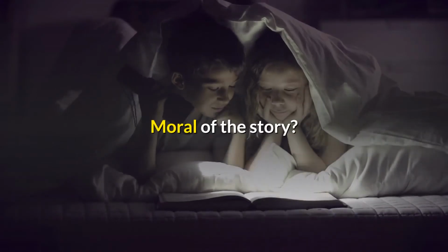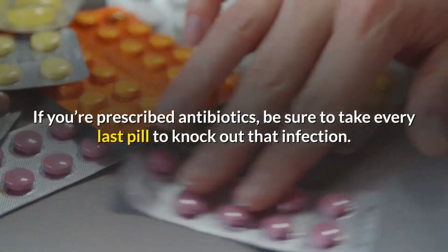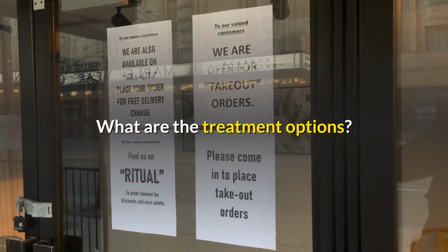Moral of the story? Let your doctor know if you have any symptoms of a UTI during pregnancy. If you're prescribed antibiotics, be sure to take every last pill to knock out that infection. What are the treatment options?